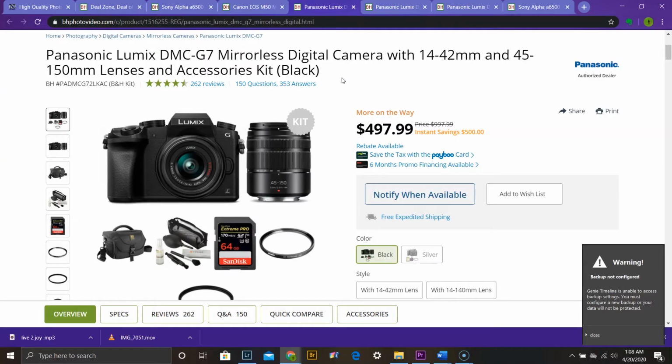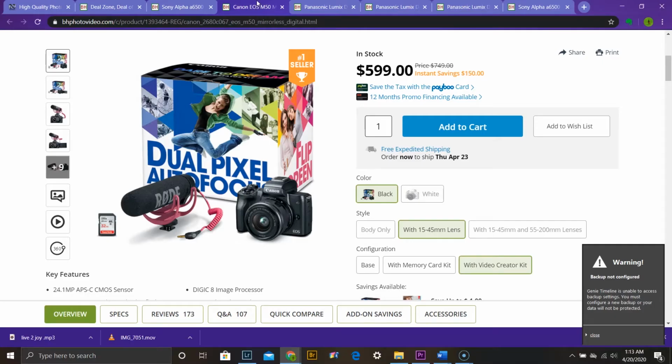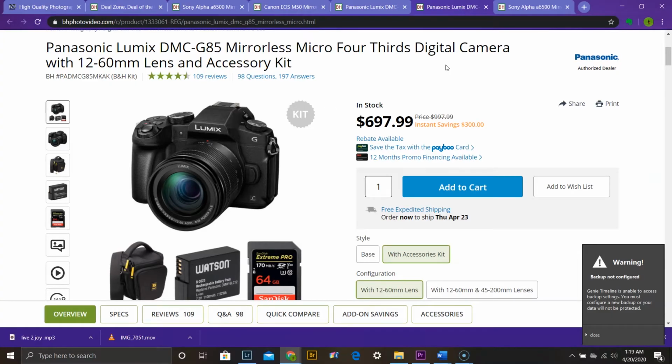So $500 for the Panasonic G7, $600 for the Canon M50, $700 for the Panasonic G85. Surprisingly though, the Canon camera still has better autofocus than the both of them, right? So we're gonna bump it up another $100. So if you guys want to spend $800 on a camera, I know that sounds like a lot and it sounds like a big investment, but in the camera world, it's really not, surprisingly.